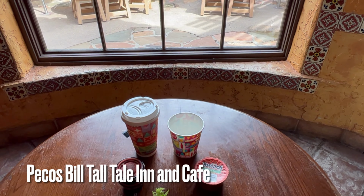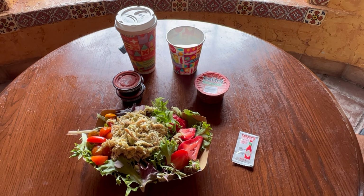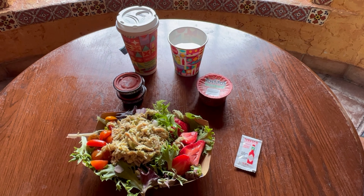Let's do it. All right, guys, here at Pecos Bill, I picked up my staple, the Sunbonnet Trio Salad with chicken, of course. Nice, light, refreshing fare on a warm day. I'm gonna add some Tabasco, hydrate up, and we'll see what's next. All right, lunch at Pecos Bill's in the books. It was delicious as always.